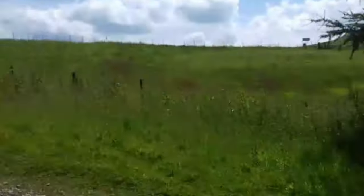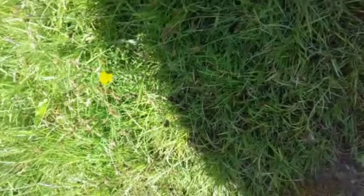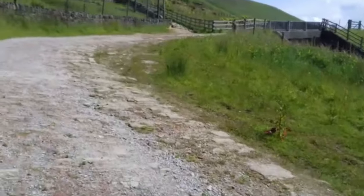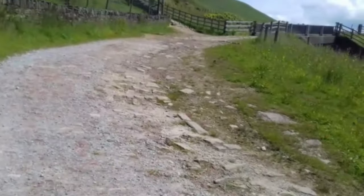There are goldfinches up there. So, here we are. This is back at the bridge that I crossed when I first made it around this reservoir. And now it's going to be a case of walking back the same way.